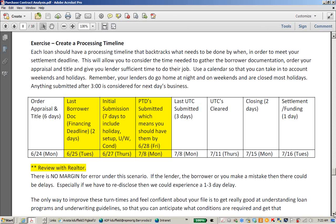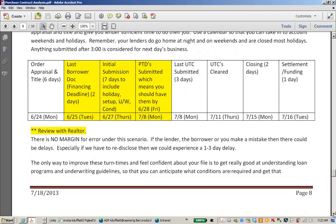So in this particular example, this is just kind of an example of a timeline based on this REPC that we've been reviewing pieces of. We've got a settlement funding day of Tuesday the 16th.